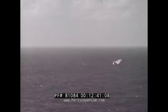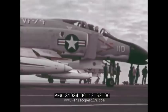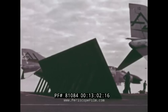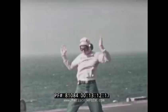Planes are spotted on the forward cats. The Forrestal's four steam catapults can launch four airplanes almost simultaneously. The shuttles slide back. Plane is positioned.